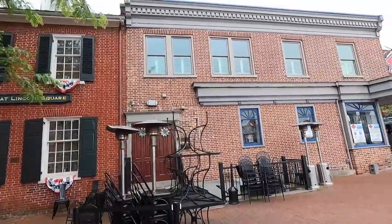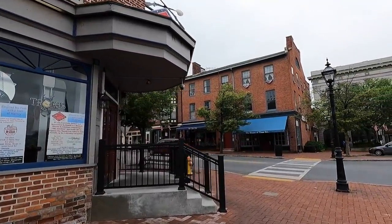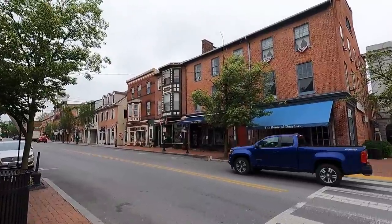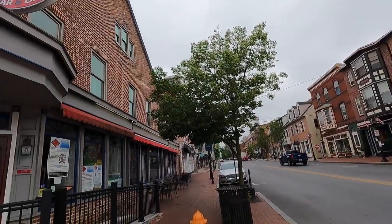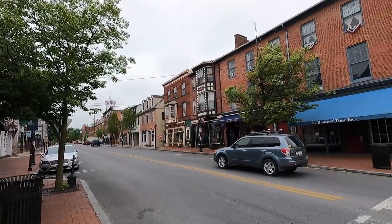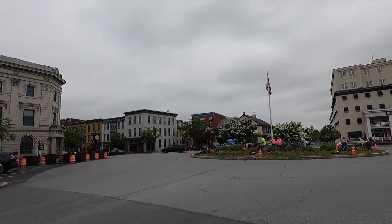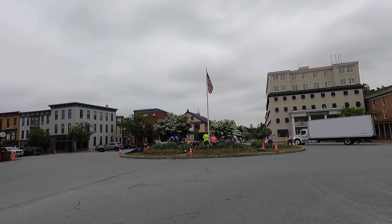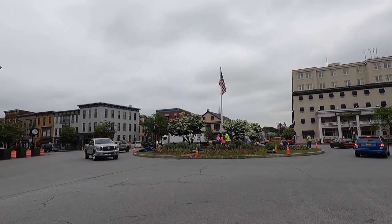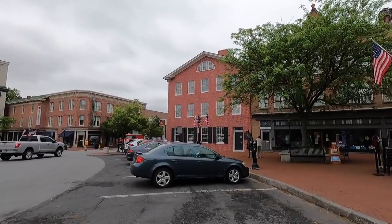Just history upon history. Looks like a lot of restaurants, shops. Yeah, I wanted to get down here. The rains are supposed to hit here in about an hour. Good morning, sir. How are you? Well, Blue Gray Bar and Grill. Let's wander back over by that Gettysburg Hotel. Probably volunteers planting flowers. Big summertime events. I imagine 4th of July here is just spectacular. Look how busy this roundabout is. Cars are just endless.